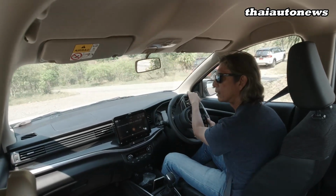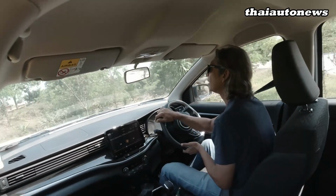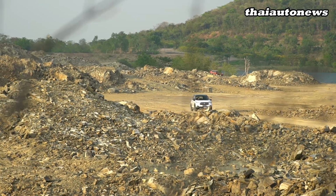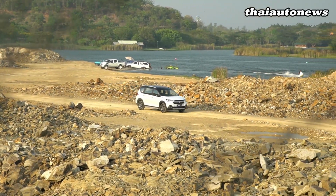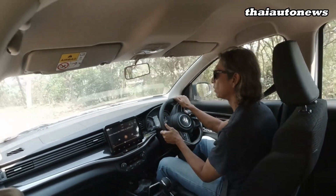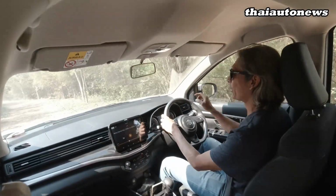Okay, so it's getting interesting. We've got a big hill in front, and I guess we're going to go around it or up the hill. I'm not sure, so let's wait and see. Up to now, the surface is quite easy, just a gravel, not too difficult, just a normal car can pass through anyway. Doesn't require an off-roader yet. Okay, so seems like we're really going up the hill.